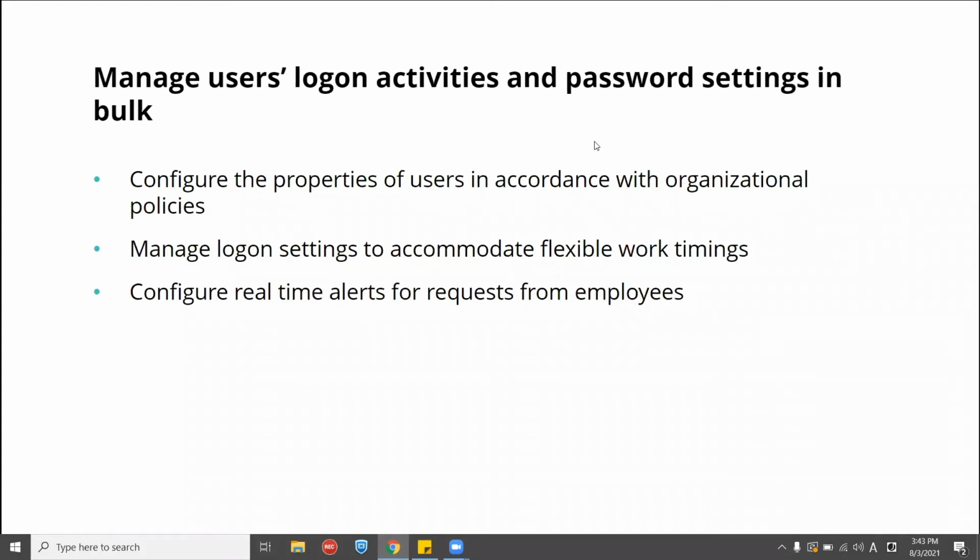Again, doing this for 1 or 2 users is not that big of a deal, but if you're going to manage the permitted logon hours for a number of users in a particular geographical location, then it's going to be quite a task, right? So if you have a solution which is going to give you a ready-made management capability wherein you can update these changes in bulk, then that's one way to address this. Or you can run a script to manage the users' logon activities in bulk.